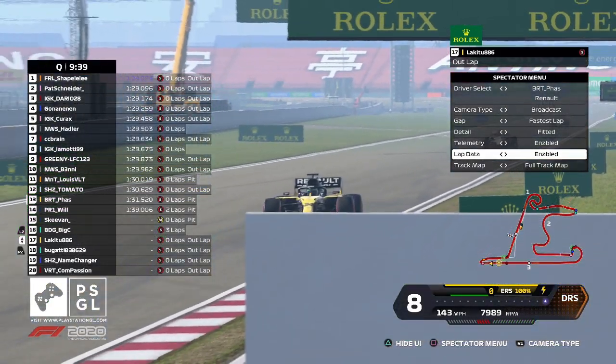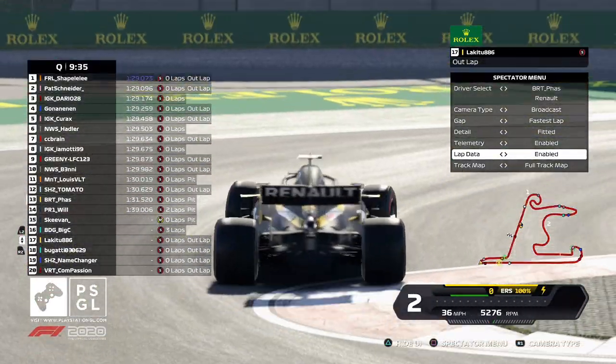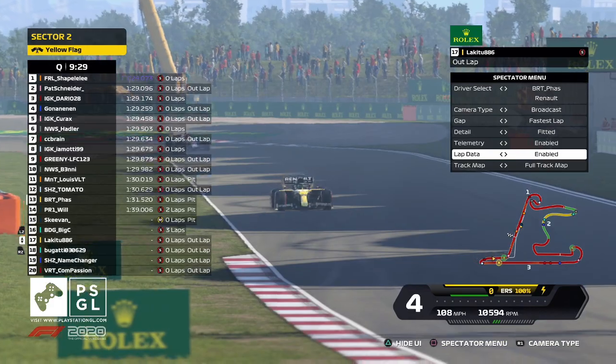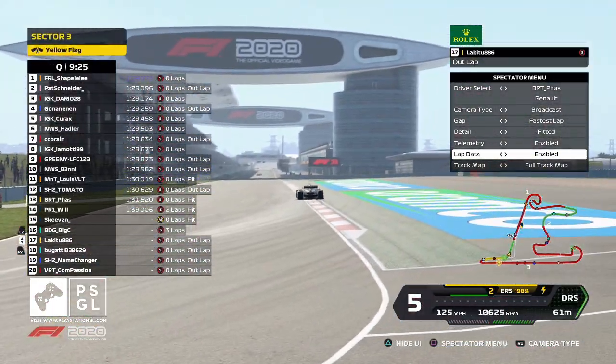Only 5 races left on the calendar. It's flown by, hasn't it? Yeah, it has. I mean, it's been one of my favourite seasons. It's the first of our seasons that we've ever commentated in PSGL. None of us has commentated on PSGL before, and they've definitely not disappointed us.